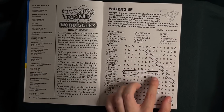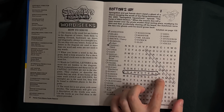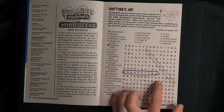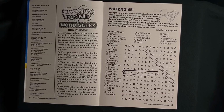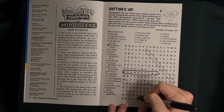Continue on our look for the word beard. We have B here, and in our little square box of B, we have B-E, which is obviously what we need for beard, but no B-E-A. So you just move on again. B, there is an E, not there. It's right here, though, at the very bottom. I saw it. Beard, B-E-A, R and D, beard.